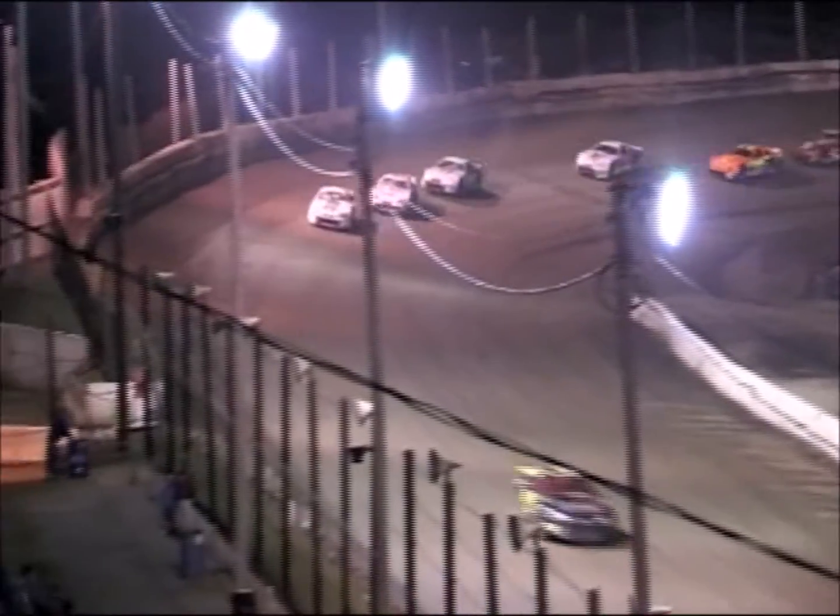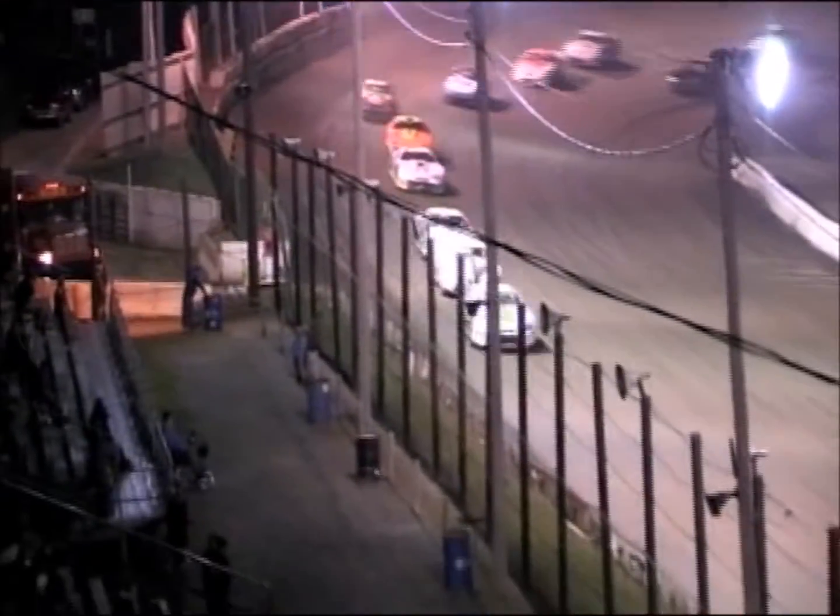As they work their way off of turn number 2 down the back straightaway, Robbie Speed is closing in on a top 5 run. He has come from the tail of the field and worked his way back up to 6th now, as we are bearing down on halfway.